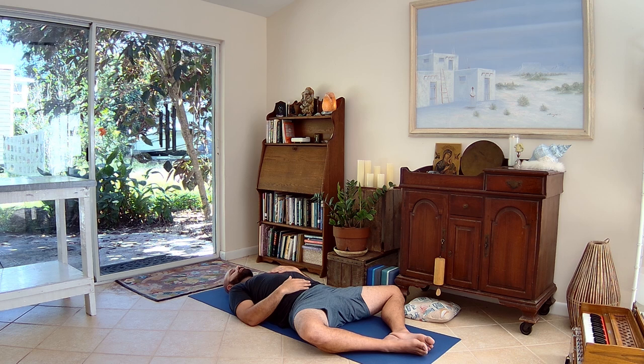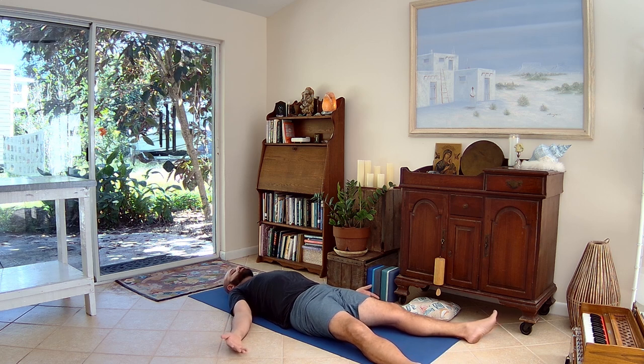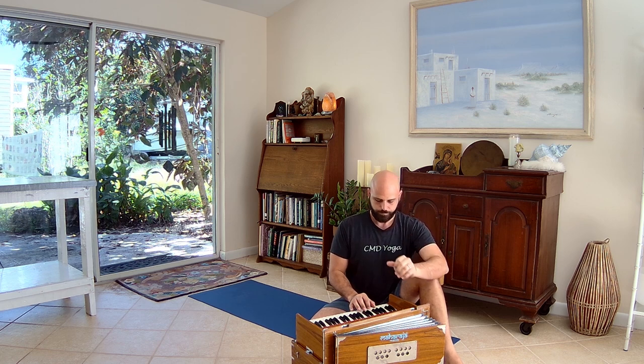Either staying right here or finding your shavasana, your final relaxation. You could extend your legs out long or find any other space that feels most comfortable for you. And once you're in that space, allowing you to completely relax, completely let go. Releasing control of your breath. Releasing control of your body. Releasing control of your thoughts.